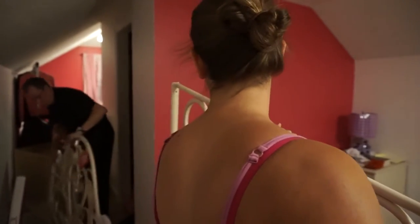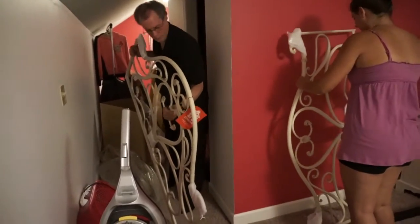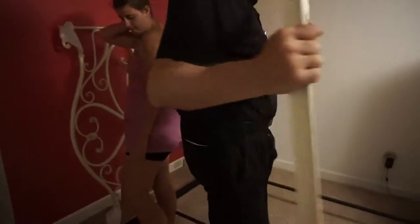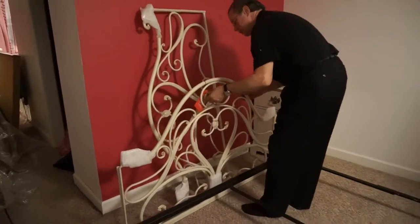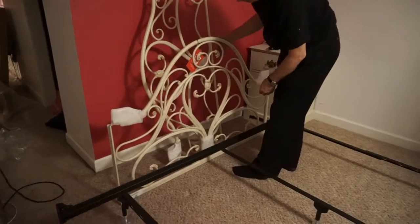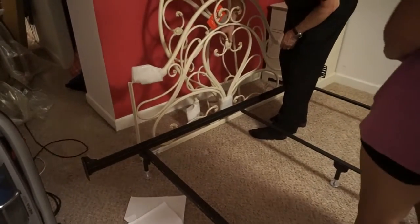Should we put the headboard on first? Oh, it's really beautiful. Yeah, you can see the posts go hearts, here. Or the heart on the headboard and the footboard.